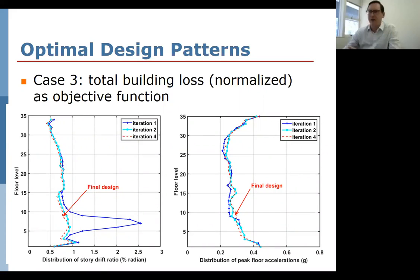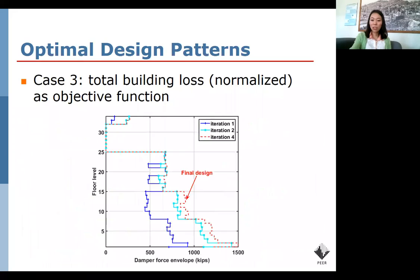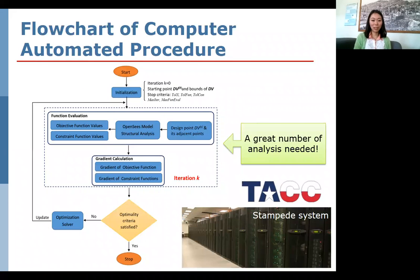Okay. Maybe a follow-up question to that is, what optimization algorithms were used? This optimization is based on a gradient-based algorithm, one of the algorithms available in the MATLAB optimization package. Okay.